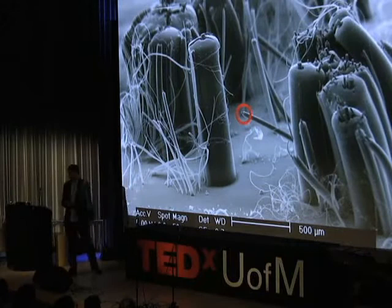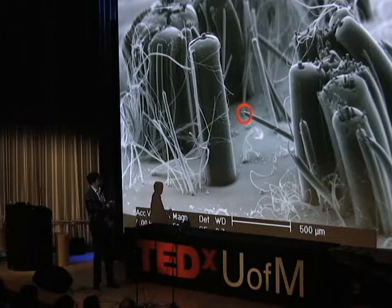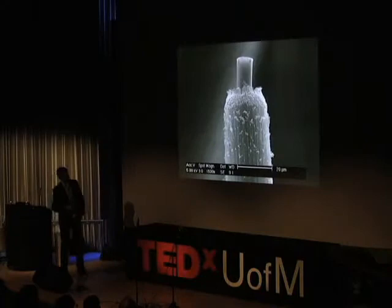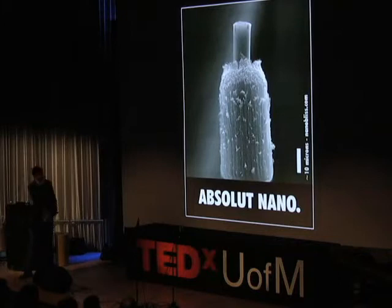And I was looking at this in the microscope, and there's really not much you might learn from this scientifically, but for some reason I zoomed in on this little red circled area here, and I zoom in and I rotate the image and it looks kind of like that. And then my mind made a weird connection to some advertising I had seen. I thought of an ad. And absolute nano.